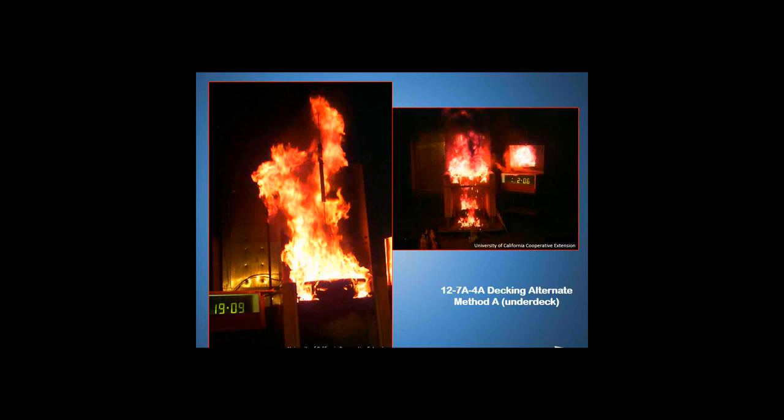So you have to meet a certain minimum heat release rate requirement. In addition, for the full 4A requirement, you cannot have a debris drop from the burning deck. So in the right-hand picture, where you see the little droplets of burning debris, this deck would also not comply with this provision in the code because of the dropping of the debris.